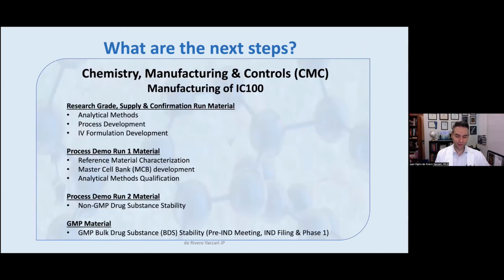So that's the IND enabling part. Now, when we look at the CMC, we still need to make the drug, right? So that's the CMC part of the drug development process, which is the chemistry, manufacturing, and controls. And that includes analytical methods for the drug, process development, intravenous formulation development, reference material characterization, master cell bank development, analytical methods qualification, non-GMP drug substance stability, and then GMP bulk drug substance stability, which you will use to present for your IND meeting and your IND filing, and you will also use that for a phase one.